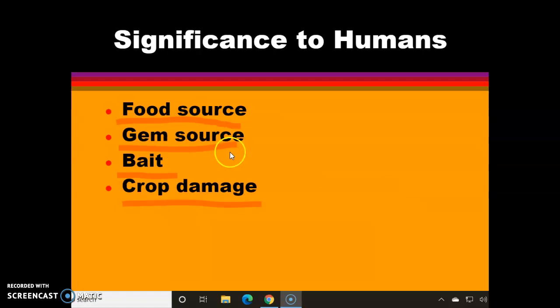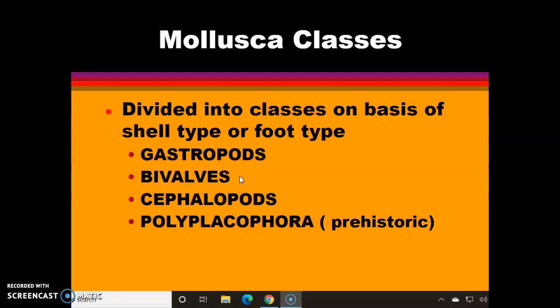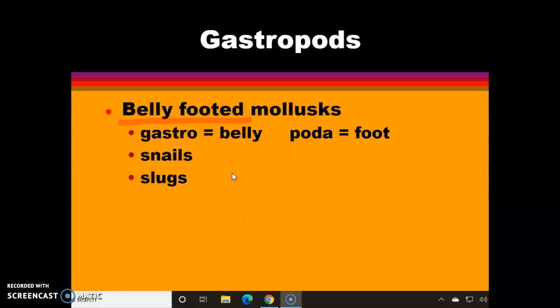And then go to significance to humans up there. Food source, gem source. Of course, we know about pearls. Bait, and they cause crop damage. That is some kind of significance to humans. A lot of slugs cause problems with your crops. So let's move on down to our different classes we have listed here. You've got gastropods, bivalves, cephalopods, and we'll get to polyplacophora in a moment.